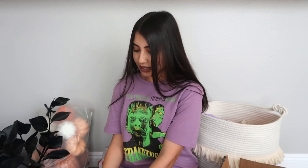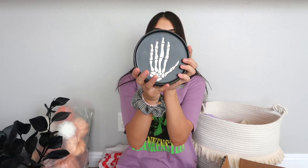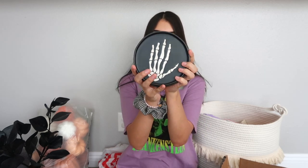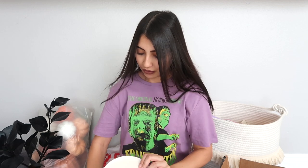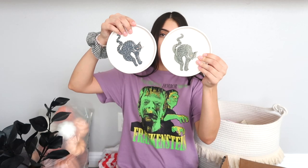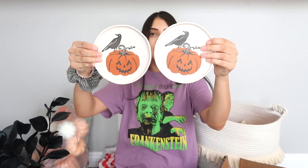So these are appetizer plates, so they're pretty small, but they were just too cute to pass up. So I got the skeleton ones, so it just has a skeleton hand. These are the Threshold brand, so I got two of those, two of the cat ones, two of the pumpkin ones, and then it has a crow on top of the pumpkin.